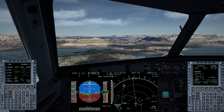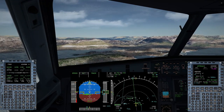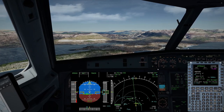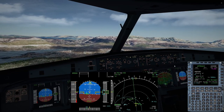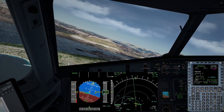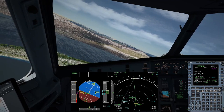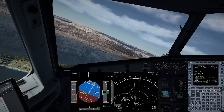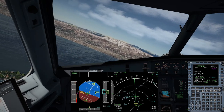We are at 2000, level off, we have Rorka. Activate the secondary flight plan. And we can now go manual flight. Deactivate the autopilot, deactivate the flight directors. And start that turn. Keep 2000 until 1.1 miles.